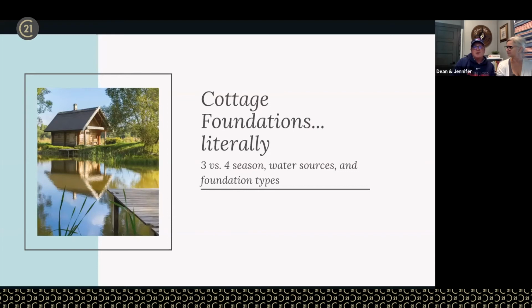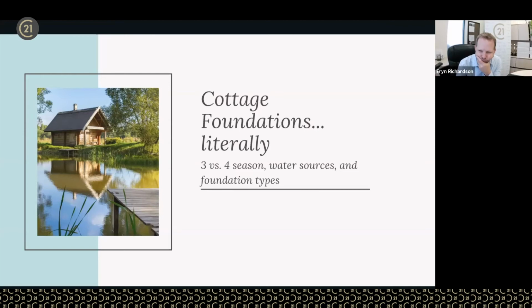So we ask our buyers, are you really going to be using the cottage all year round? Let's be honest. Your kids are in sports, dance, and so on. You go to Florida for 2 weeks or a month. Maybe you don't need a 4 season. You might want it down the road, and then there are ways that you can perhaps make it 4 season, but maybe you don't need it all year round, right? But the price will reflect 3 season versus 4 season.